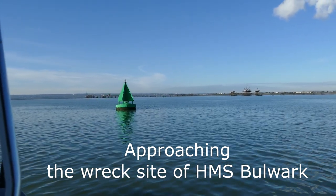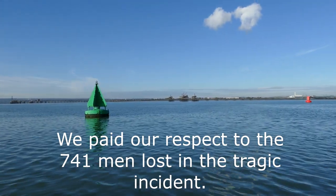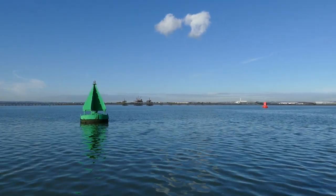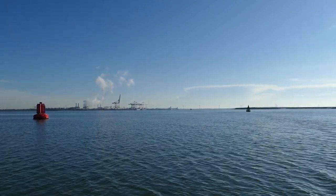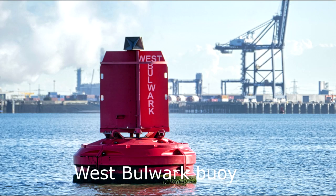HMS Bulwark was built in 1898 and was one of five London-class pre-dreadnought battleships. On the 26th of November 1914, she was destroyed by a large internal explosion, with the loss of 741 men.